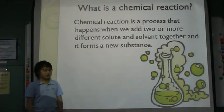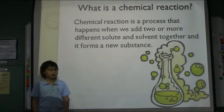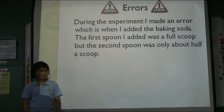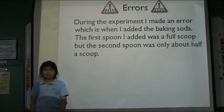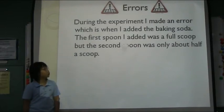A chemical reaction is a process that happens when we mix two or more different solids and solvents together and it forms a new substance. Error: during the experiment, I made an error when I added the baking soda. The first spoon was a full spoon, but the second one was only half a spoon.